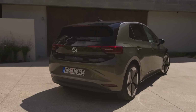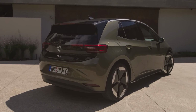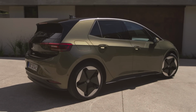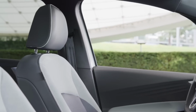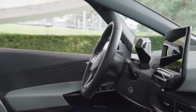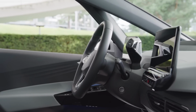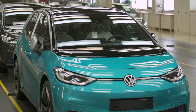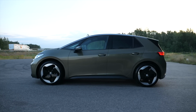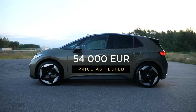The facelifted VW ID.3 prices start at €40,000 for the Pro model with a 58 kWh battery and 204 horsepower. The Pro S 4-seater with a 77 kWh battery starts at €47,600, about a €5,000 jump since the launch of the pre-facelift model. This test car with options costs €54,000.